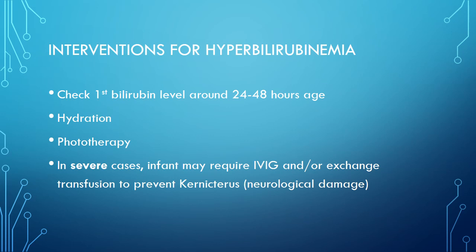So interventions for hyperbilirubinemia, kind of mentioned these already, but you want to check the first bilirubin level around 24 to 48 hours of age. You want to make sure these infants are hydrated and stooling. Bilirubin is eliminated via urine and stool. We want to make sure they're taking frequent and adequate feedings, and these infants may need to be supplemented with formula. In some cases, they even need some IV fluids.